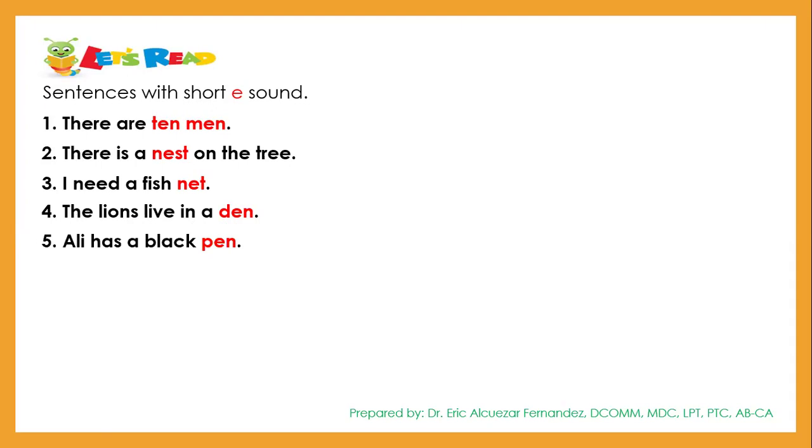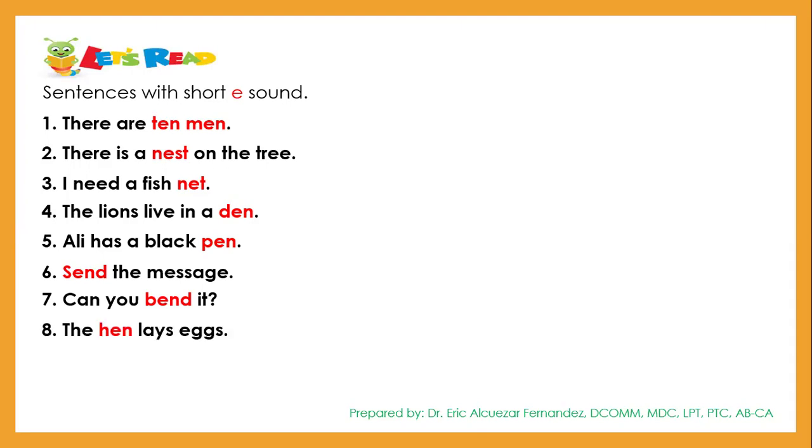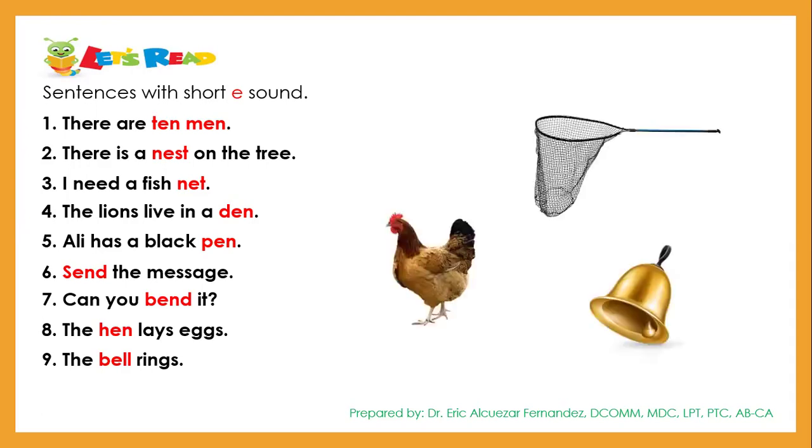Next. Ali has a black pen. Very good. Perfect. Next. Send the message. Yes, send the message. All right, very good. Next. Can you bend it? All right, very good. Next. The hen lays eggs. All right, next. The bell rings. Very good. Okay, so those are sentences with a short e sound.